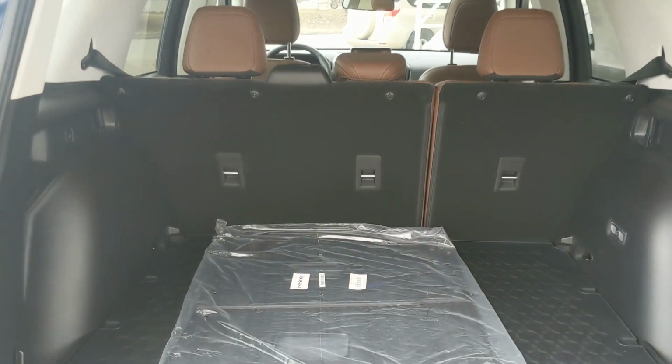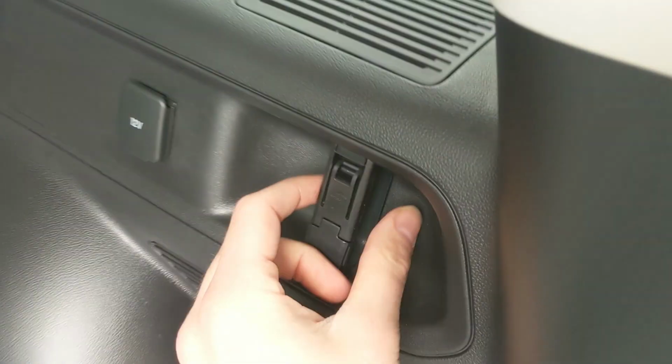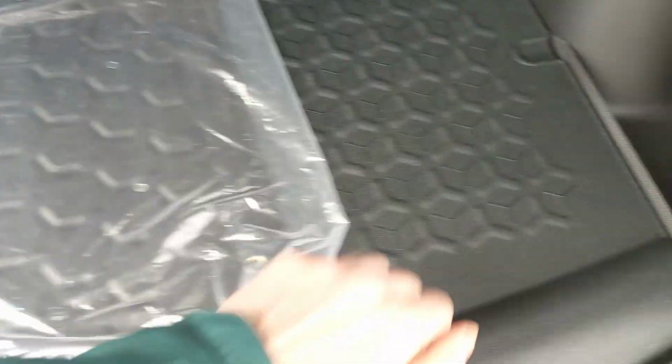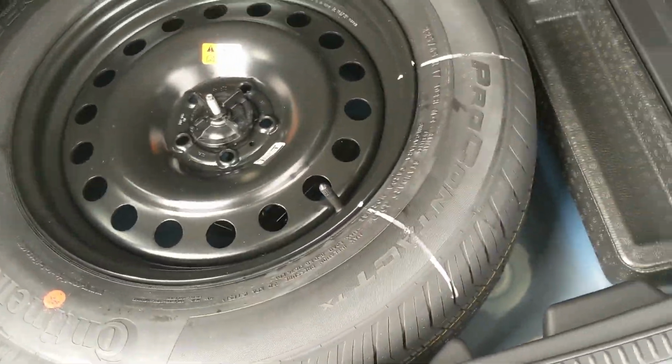First, looking into the back, we've got a spacious cargo area that can always be expanded by folding down the rear seats. On either side, you have these tie-down points with little lassos on them, a 12-volt power outlet, and on the opposite side you have this button to activate your rear cargo lights that can be articulated to shine where you need them. And then underneath the rugged cargo floor here you have your full-size spare with some extra room for other equipment.